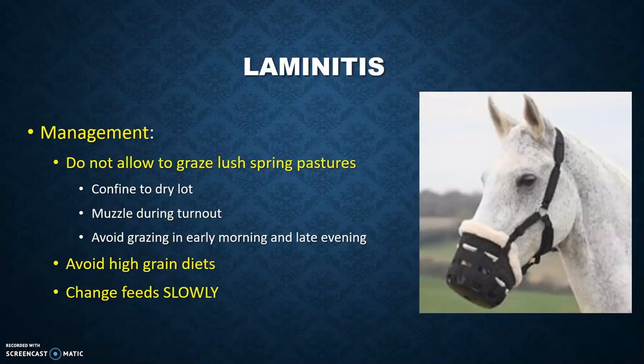Do not allow grazing on lush spring pastures, especially if this is the cause of their laminitis. Dry lots, muzzling during turnout to reduce their ability to eat. Avoid grazing in early morning and late evening. This is when grass is under the most stress and has the most sugar in it. Avoid high grain diets and be careful about changing their feed.